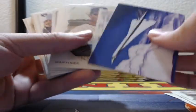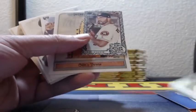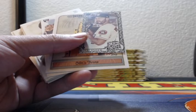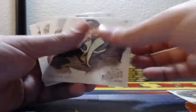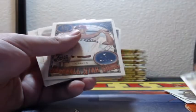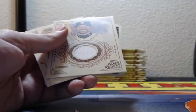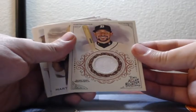Rookie is Ryan O'Hearn. The cable car. Black bordered miniature is Justin Verlander. Rookie Luis Urias. Mini rookie Patrick Wisdom. Game use patch for the Detroit Tigers. It is Nicholas Castellanos.